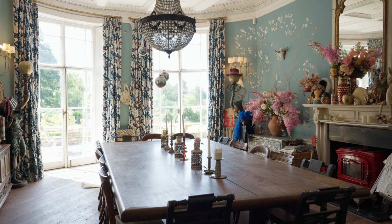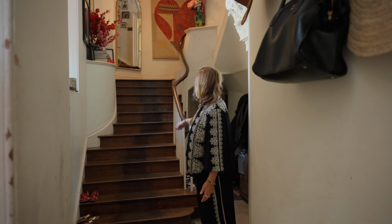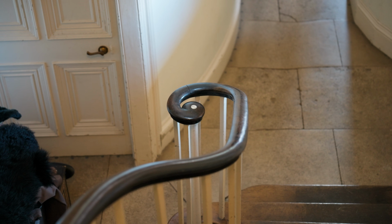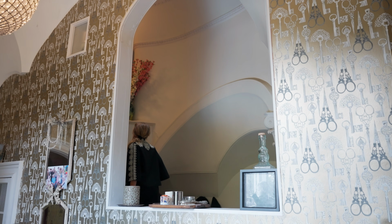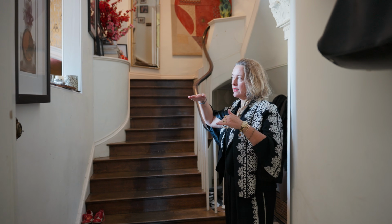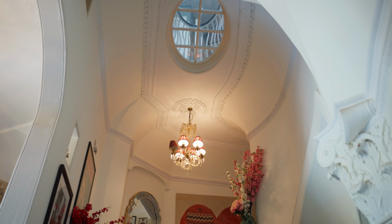Now I'm going to show you a little bit of upstairs. And this is another really beautiful hallway because you've got the sweeping staircase that goes around, the beautiful circular wooden banister, which is amazing how they made that. And then you've obviously got the arch and the light coming in here, and you've got a light well from the top. And because the house has got lots of wonky levels, it goes up on 4 floors that side. And then the light well comes straight through the middle.